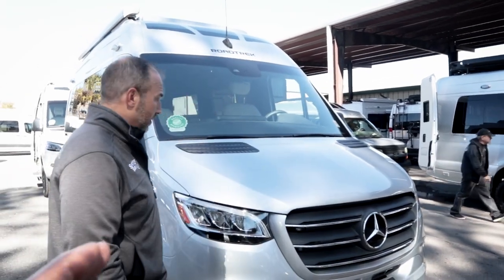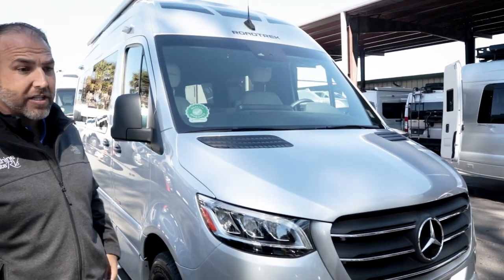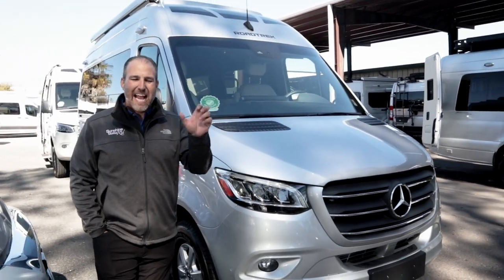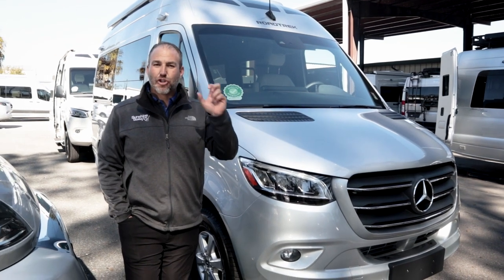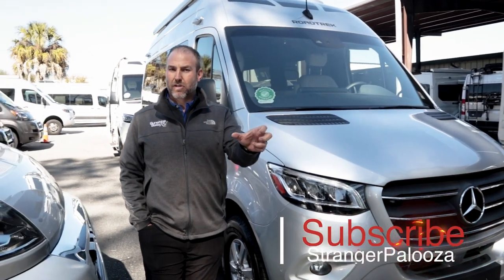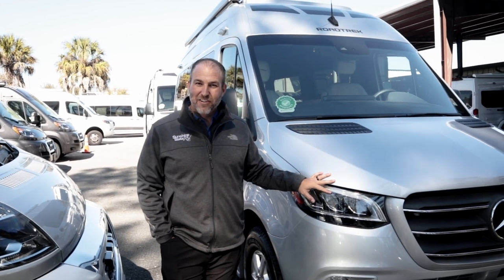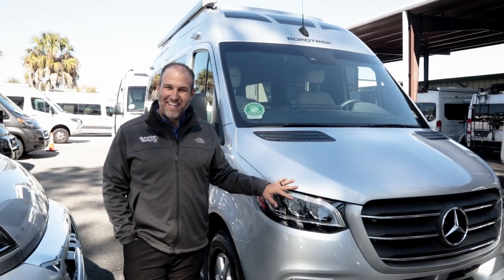So this one right in front of you is a two-wheel drive. This is a 2022 Roadtrek Agile. They call it the SS Agile. The SS stands for Short Sprinter. Short Sprinter Agile. Hank calls it the Agile. Agile. You know, like Fragile, you ever see A Christmas Story?